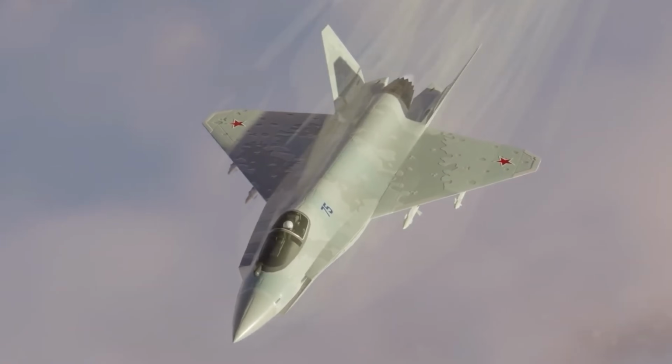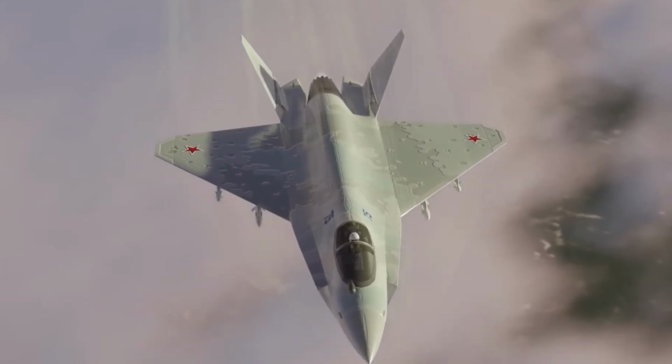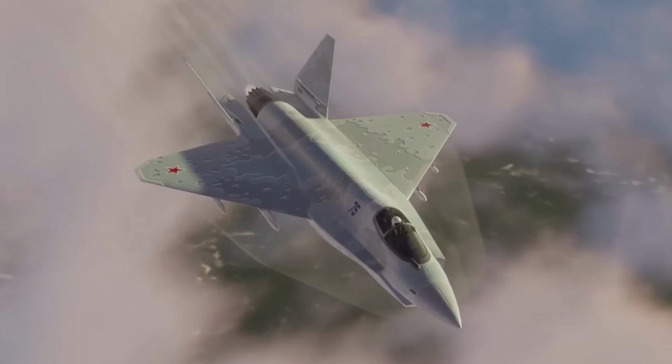F-22 versus Su-75. Who wins this fight might actually surprise you. We're gonna dive into these two beasts going head to head. Let's dive in. Let's talk about the Su-75 Checkmate first. This is an aircraft that I studied extensively and thought about dogfighting it many a times.